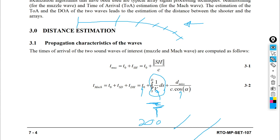This is called the integral taken from S, which is where the gun was fired, to D, which is where the shock wave left. This would be D. And so, in this case, we're calculating the time it takes the bullet to go that distance when the velocity of the bullet is not constant. And we'll have to plug in some numbers there based upon the caliber of the bullet, the load of the bullet, and all those other things to come up with a real number.